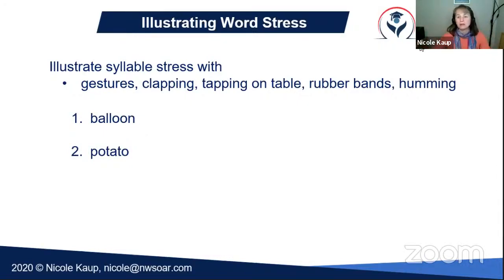They're going to do much better with movement and gestures and humming and rubber bands and all these things they can touch and move. So you want to make sure that we're integrating activities that can reach everybody, not just, you know, the people who are visual or the people who are kinesthetic or auditory. Do them all and do it in different ways, in multiple ways, and get as many different senses involved as possible.